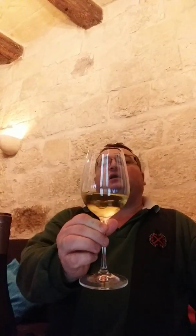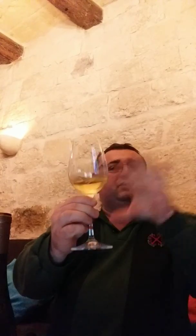Signs of development. On the legs, you can see that it's quite not normal to have this medium style of legs over there. They're quite on the high side, and it's not bad to have that style. So that will present a medium level of alcohol.